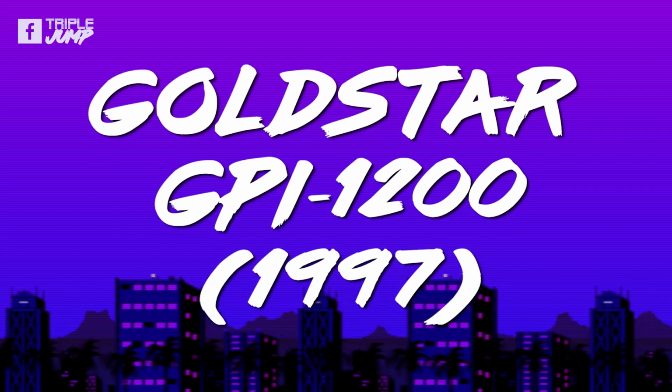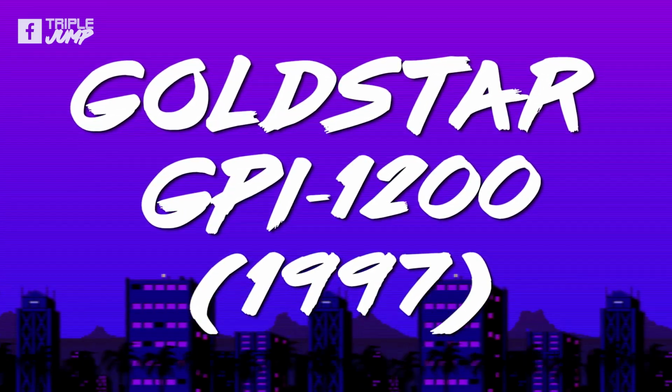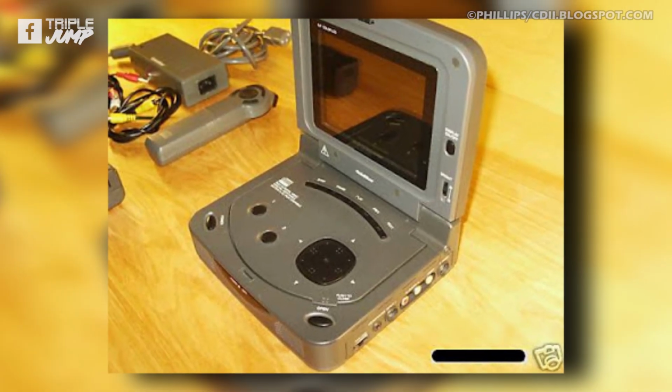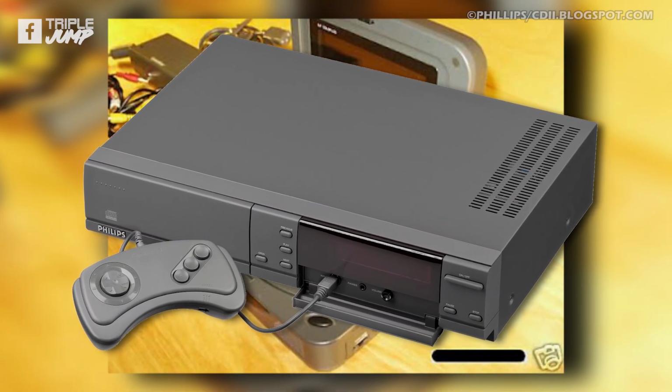Number 63. Goldstar GPi-1200, 1997. The Goldstar GPi-1200 was... Wait a minute. I recognise this. This is... Oh Christ, this is a Philips CDI! Come on man, I thought we were done with this abomination!